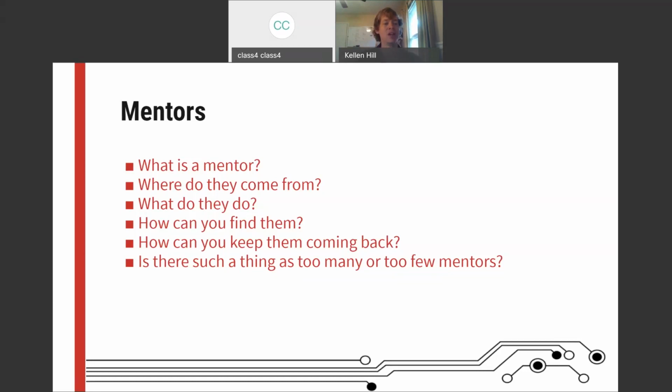So where do they come from? Again, this is pretty broad. It can be from FIRST teams in your area. They might help mentor you. They can be teachers at your school. They can be the parents of team members. A lot of times, with again, as broad and diverse as the needs are for FRC teams, you can have a parent that's good at project management, and that can be applied for any and every function on a team.